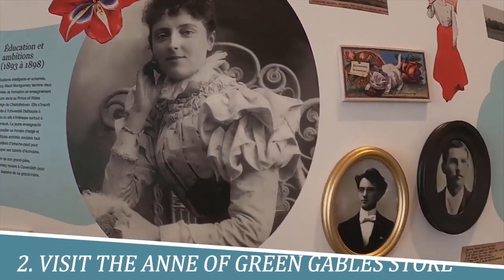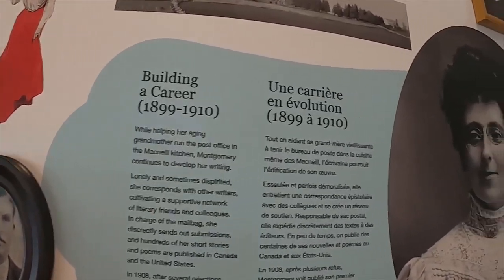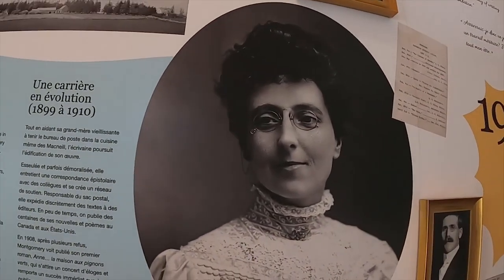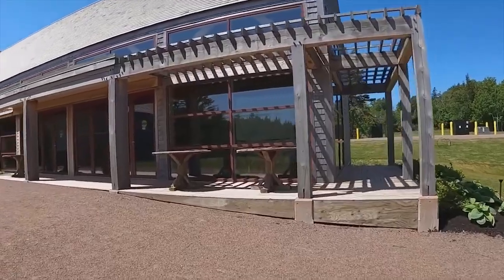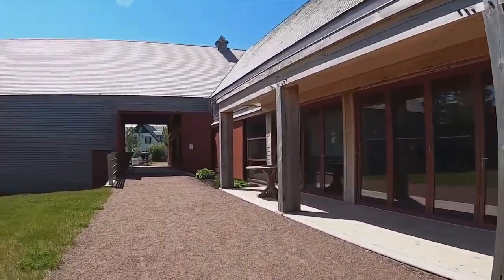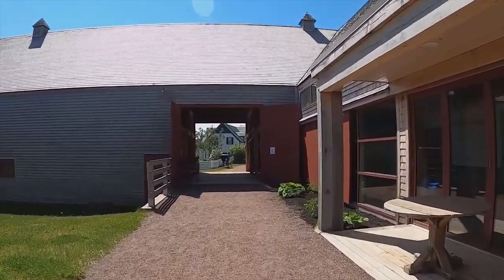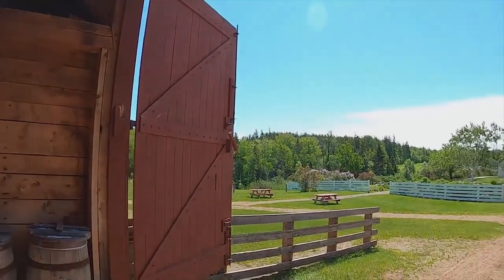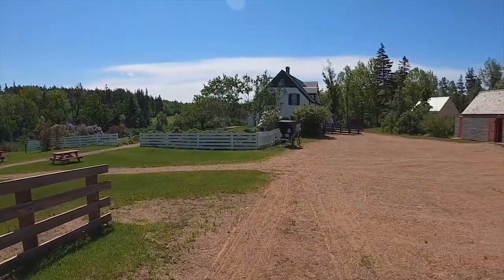2. Visit the Anne of Green Gables store. Visiting the Anne of Green Gables store in Charlottetown, Canada, is a must for fans of Lucy Maud Montgomery's beloved literary character. Step into the enchanting world of Anne Shirley. Browse through a delightful collection of Anne-themed merchandise and immerse yourself in the whimsical atmosphere that captures the spirit of Green Gables. It's a delightful experience that brings the cherished story to life.